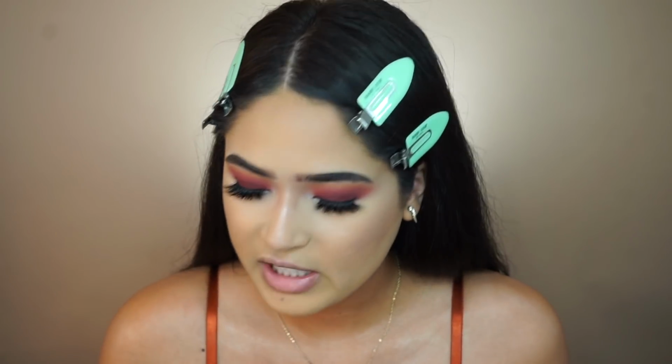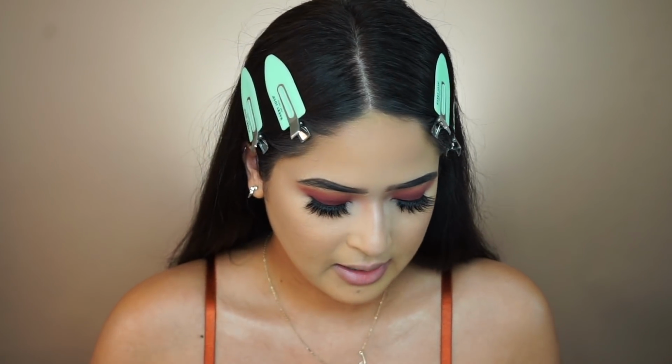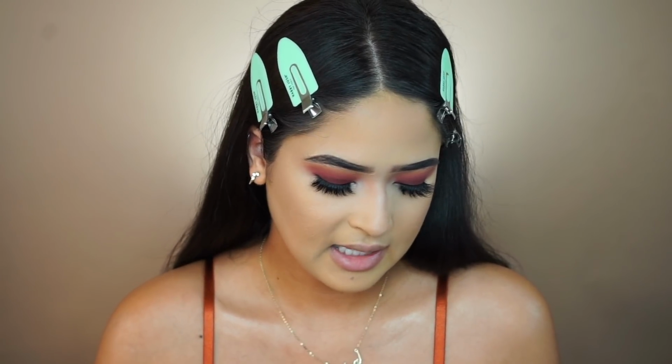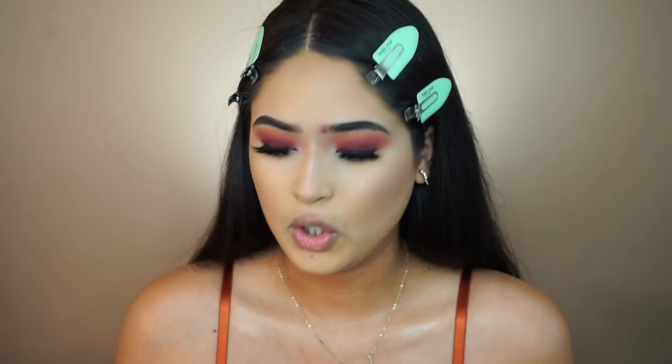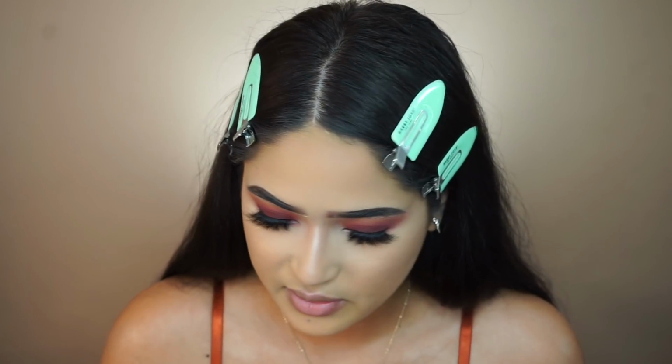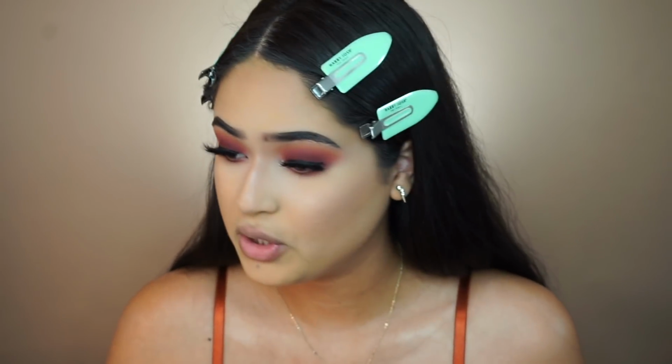I'm just gonna go ahead and repeat what I did to the top to the bottom really fast. So I'm starting off with the darkest color, which is Sheer, and then Love Tons, and then to blend everything out I'm using Black Cry. I think, you guys, what I'm gonna do is apply this liner on my waterline as well. I never do this, and I feel like doing it today, so let me just go ahead and do that.